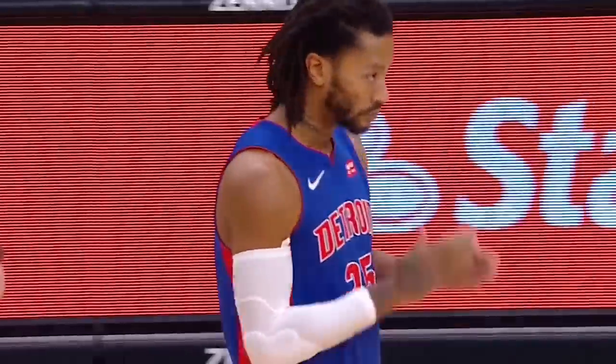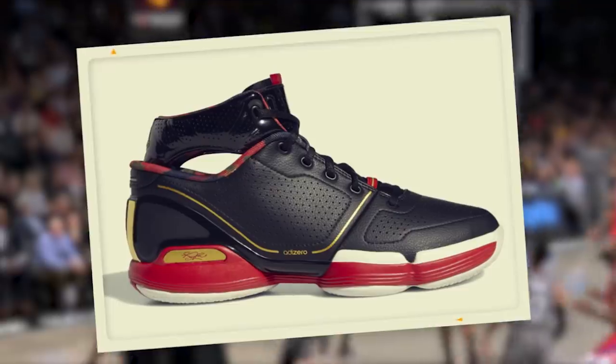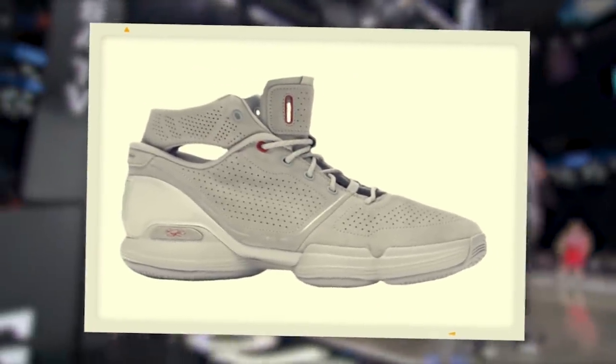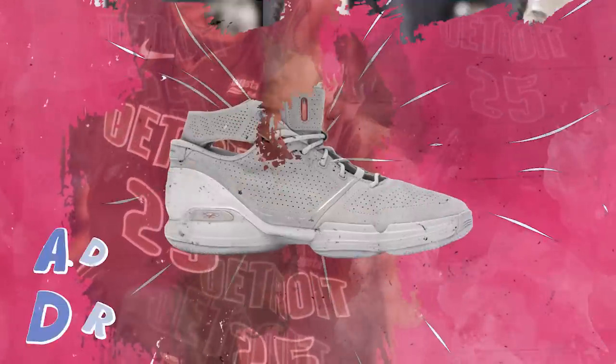Derrick Rose is only the 8th player in NBA history to drop 10 consecutive signature sneakers with the same brand. Rose has been loyal to Adidas since being drafted in 2008. Personally, the Adidas Adizero Rose 1, released in 2010, is not my favorite. But for All-Star Weekend 2020, the Three Stripes brought Rose's first signature shoe back in a special retro colorway that I do like, and it can't be ignored.